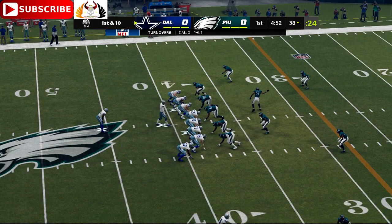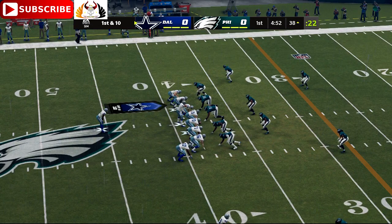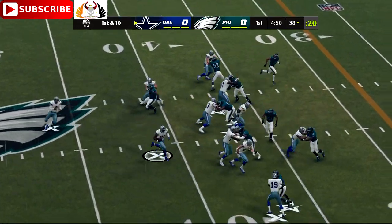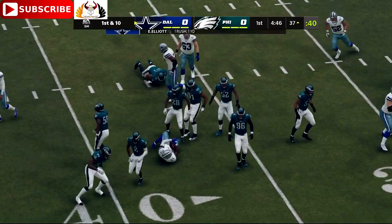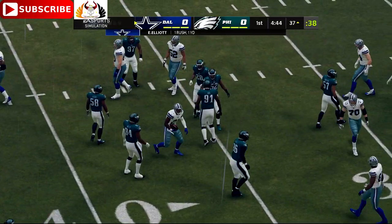First and 10, and they've got 3 tight ends out there. A jumbo package look. Now the first carry for Ezekiel Elliott. Credit the tackle to Darius Slay.